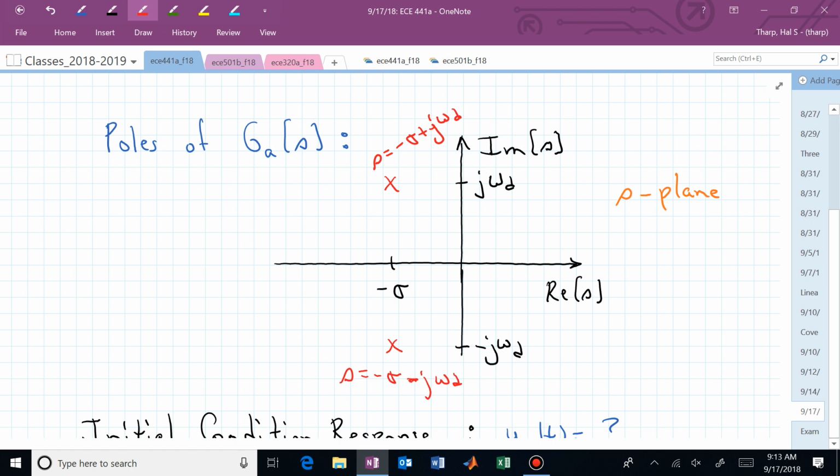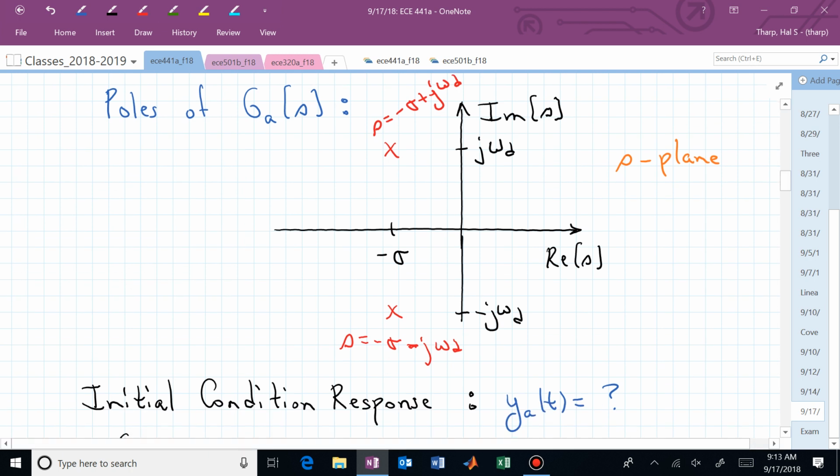When I say underdamped, you immediately know that you're working off the real line. And now you have two poles that are somewhere, and we will learn a little bit more as we go through why those might be where they're located also.